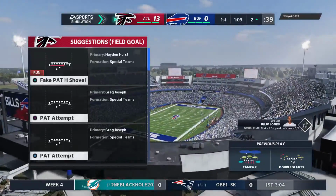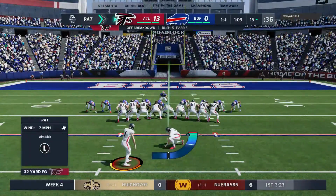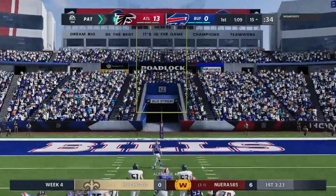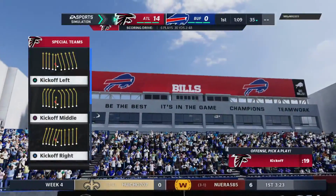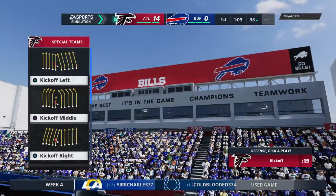And in the red zone, I guess this is why you have a guy like that on your roster. Without a doubt, and if you have him, you use him because he's a guy who's going to win just about every time. I don't care what the coverage is. He is good. Extra point splits the uprights, and it's now 14-0. Bills nothing.